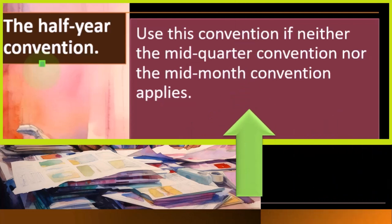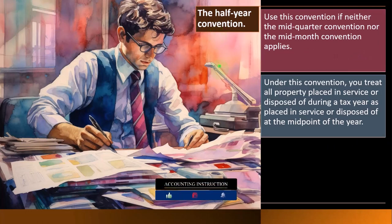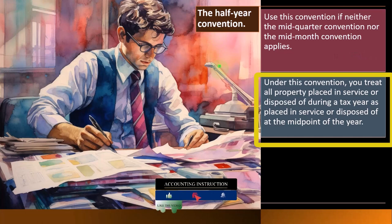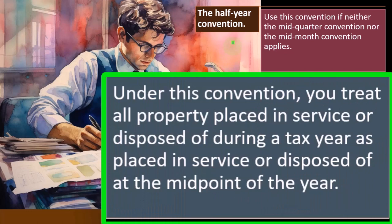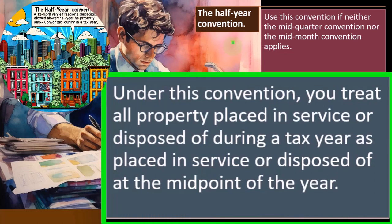Okay. So use this convention if neither the mid-quarter convention nor the mid-month convention applies. Under this convention, you treat all property placed in service or disposed of during a tax year as placed in service or disposed of at the midpoint of the year. So you can see the way they kind of gave it in the code here. They put the most common one last because this is kind of the catch-all category. So in practice, that's the one you think of first, typically, because it is the catch-all category, and they're defining the other two categories as the things where this doesn't apply, right?